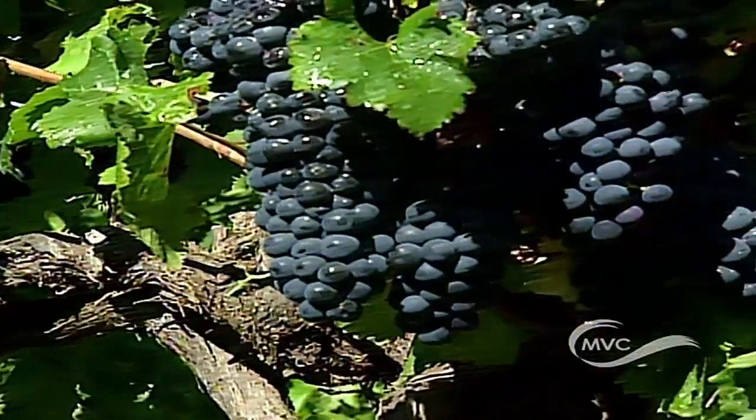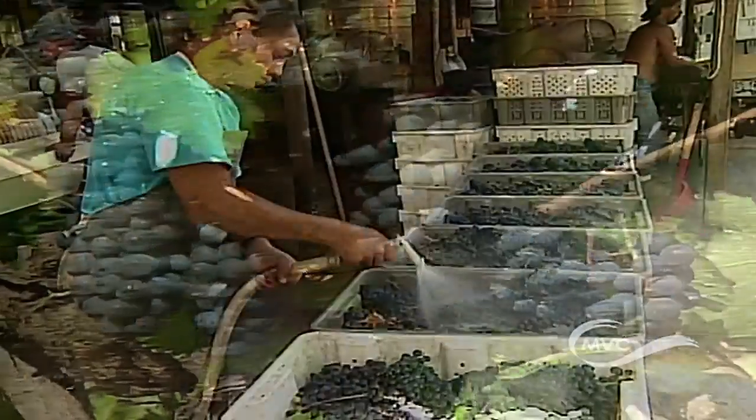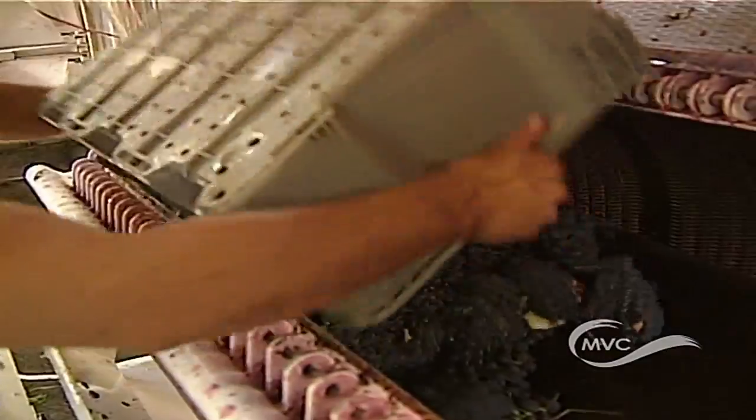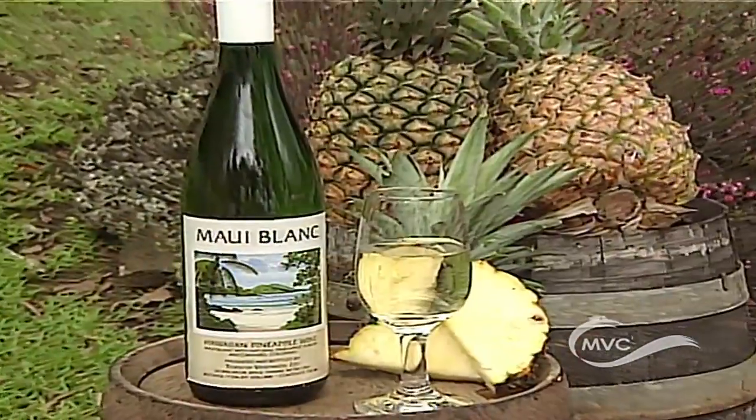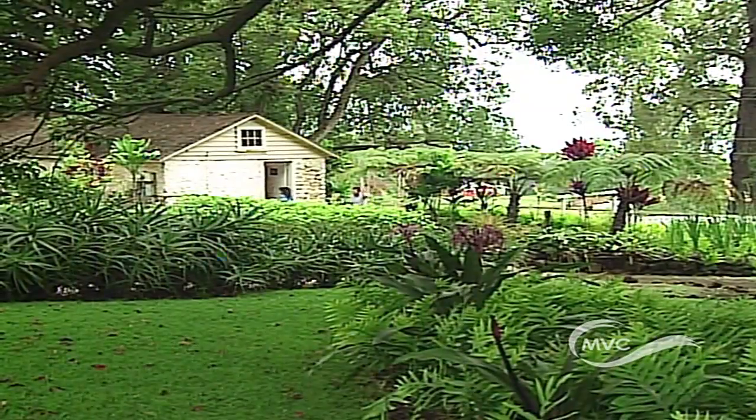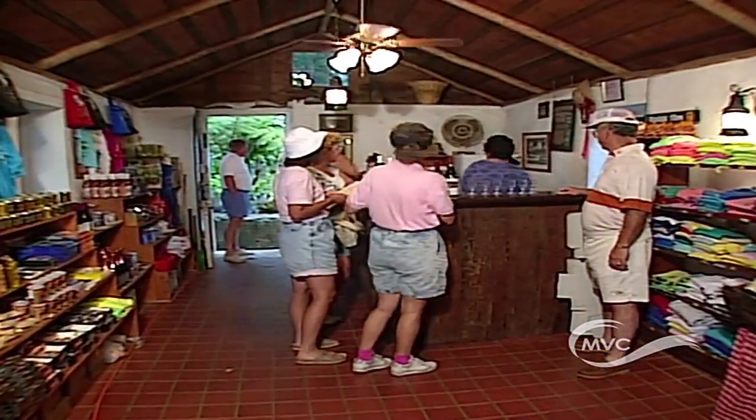The ranch grows about 20 acres of carnelian grapes, and from these grapes produces 4 different types of wine. They even make a special wine from pineapple. You can take a tour of the winery and stop by the wine tasting room.